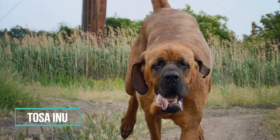Number 4, Tosa Inu. You can also know Tosa Inu under names such as Japanese Mastiff or Tosa Ken. It's largest and strongest of all Japanese dogs. They originated on Shikoku Island in Tosa Bay. They were bred for fighting purposes, but today fighting with dogs is illegal. So Tosa Inu is great protector and watchdog nowadays with great athletic abilities.